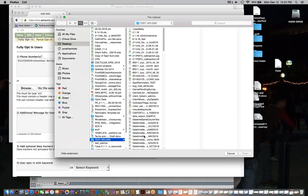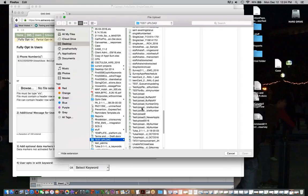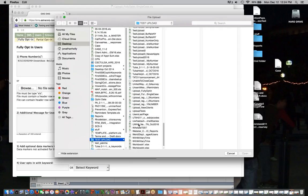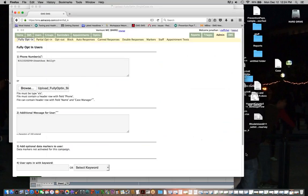So I go browse, upload. Okay, so I find it on my desktop, wherever it's located, and then I just click open, and then it'll show up here as your file that you just browsed and found. You just have to make sure that you save the file as an XLS. It's got to be an XLS, not an XLSX.